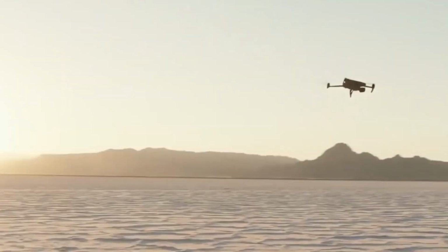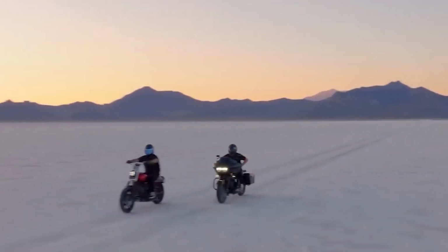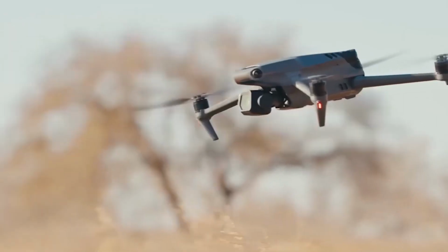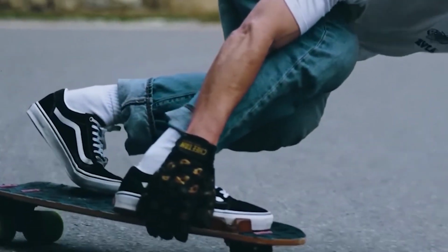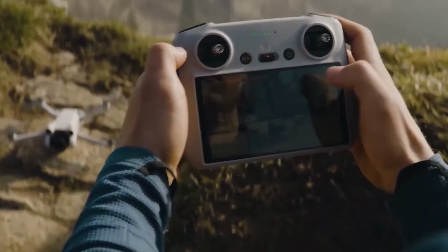Another possible feature of the DJI Mini 4 Pro is the inclusion of a zoom lens. While the DJI Mavic Mini did not come with a zoom lens, the DJI Mini 4 Pro may come with a zoom lens that would allow users to capture footage from a distance without needing to fly the drone too close to the subject.